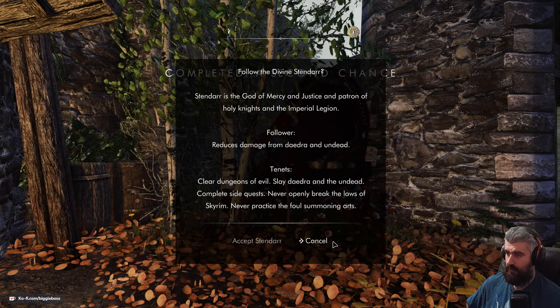Alt Z. Oh, I'm pretty sure I have that NVIDIA crap turned off. I don't use NVIDIA overlay.